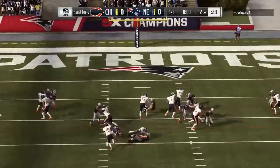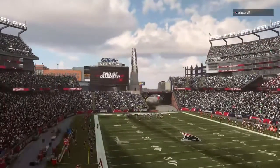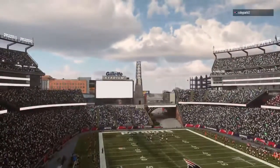On 3rd down, this is Howard. And they'll lose yardage here. They go backwards to the 13-yard line.